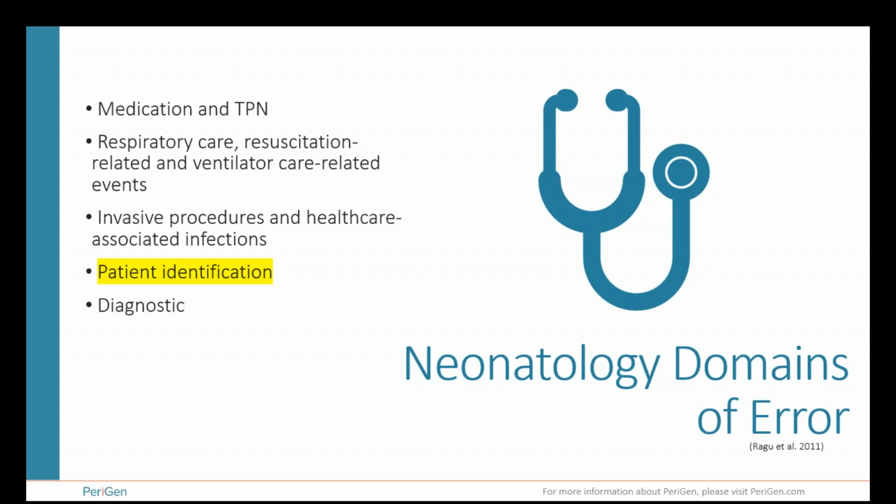The major domains of error in neonatology are listed here. Although the most frequently reported domain is medication errors compared to the others, it is with the caveat that medication errors are quite simply easier to report than other events. Also, a point to consider is that errors rarely occur from mistakes of a single individual. They are more likely to occur because of the culmination of multiple related factors in the overall systems of care, such as the working conditions, human factors, and organizational culture.